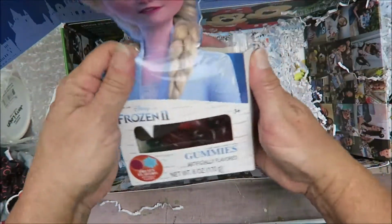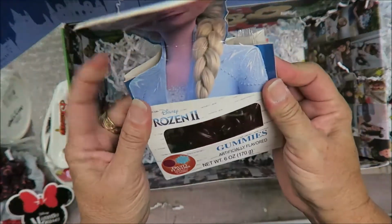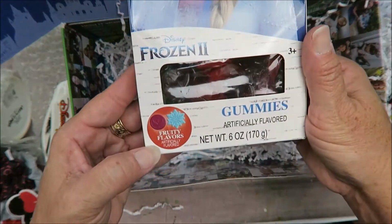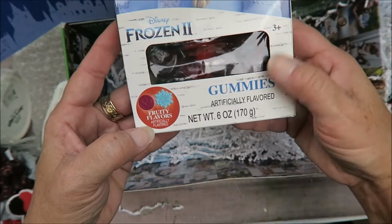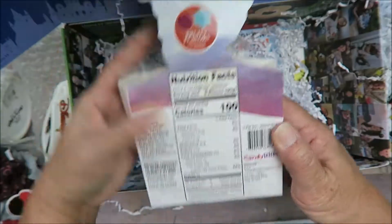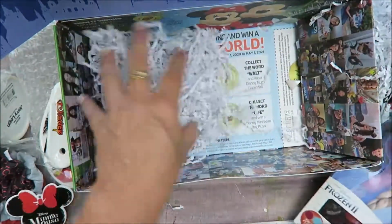Oh, and then the snacks. We got some frozen gummies. How cool. Yum. We love fruity flavors, artificially flavored gummies. And it's frozen. Okay, excited for that. So let's see what else is at the bottom of this.